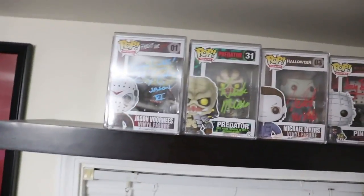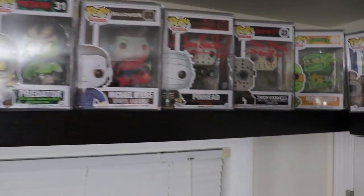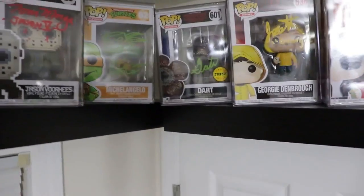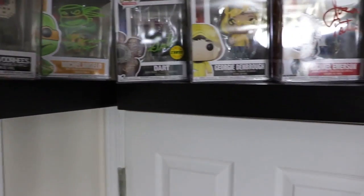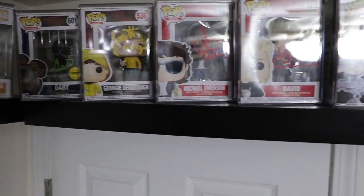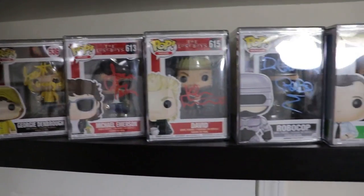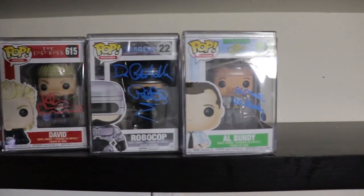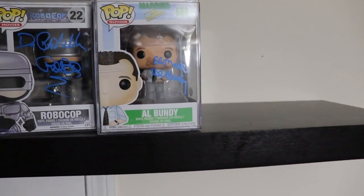And here are my Funko Pops, my signed ones. CJ Graham, Derek Mears, Nick Castle, Doug Bradley, Tom Morga, Kevin Eastman, Gatton, old Georgie. There's my Lost Boy. Sorry for the glare. I have another RoboCop. A good friend of mine hooked me up with that. And then there's my Ted.